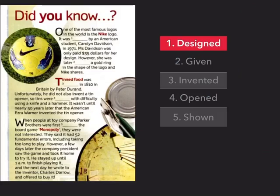Decían que tenía 52 errores fundamentales, uno de ellos, ¿no? Que llevaba demasiado tiempo en jugar una partida, ¿no? Sin embargo, unos días después, el presidente, ¿no? Vio el juego, se lo llevó a casa y lo probó. Y estuvo despierto hasta la 1 de la madrugada para terminar de jugar su partida, ¿no? Al día siguiente escribió al creador del juego y le hizo una oferta para comprar el juego, ¿vale? So far, so good?